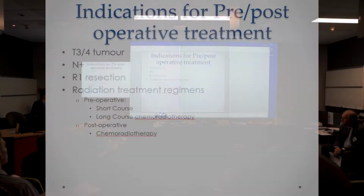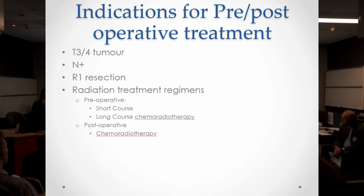So I'm going to go through a little bit about my job and when we do give people preoperative treatment, because preoperative treatment often implies radiation treatment, and there are a number of ways that we can give that radiation treatment, and there are nuances as to which might be better and which we choose, even though the data seems to suggest that the two recipes, the long and the short, are quite comparable in terms of outcomes.